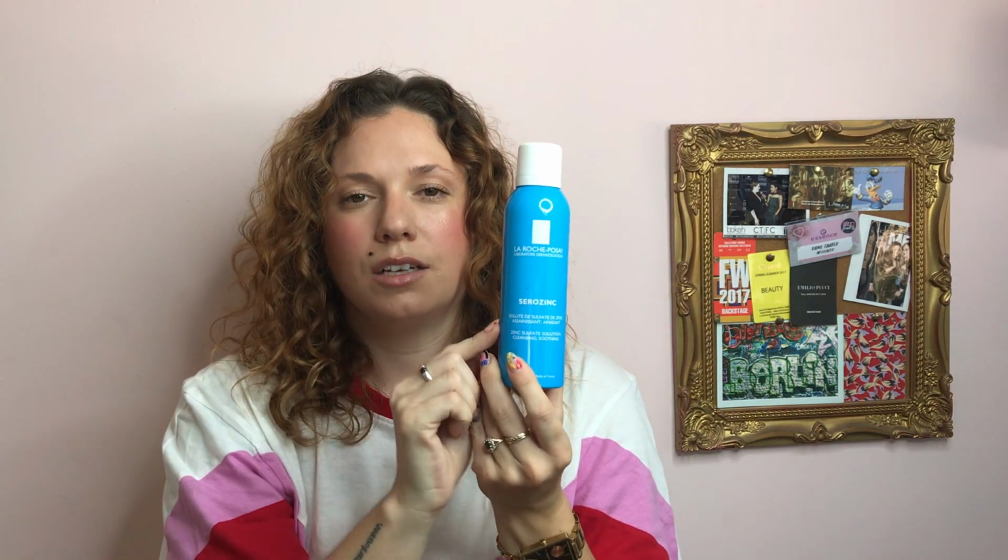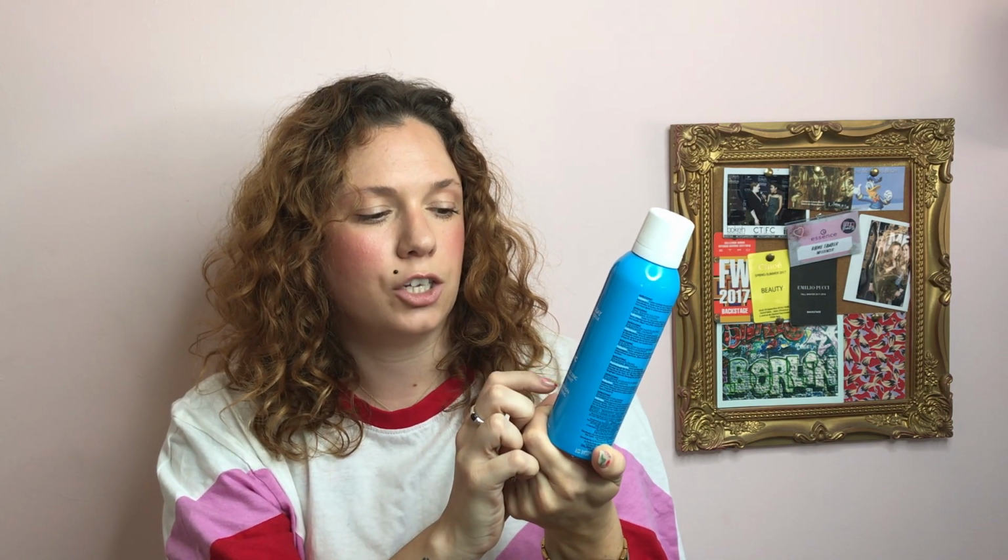Next up is La Roche-Posay, and this is the Cero Zinc, which is actually a solution that can be used also for hydrating but for cleansing, and because it has zinc sulfate solution in it, you can use it for a really great secondary cleanse after you've washed off all of your makeup.